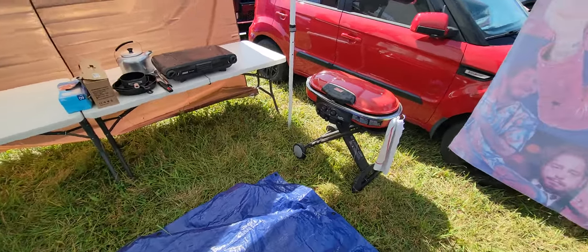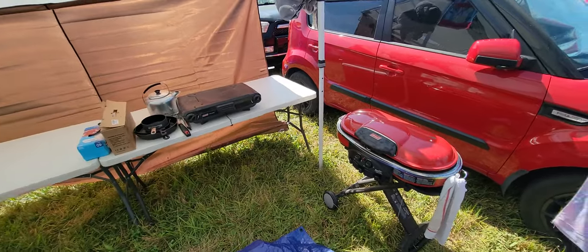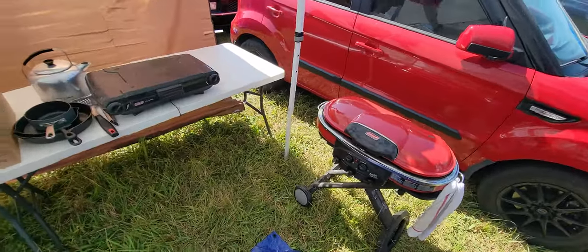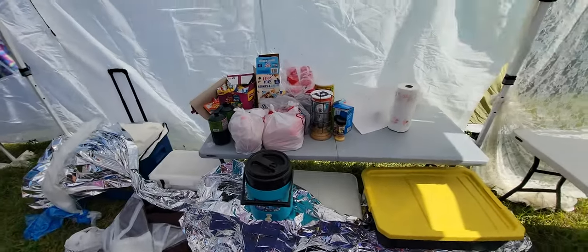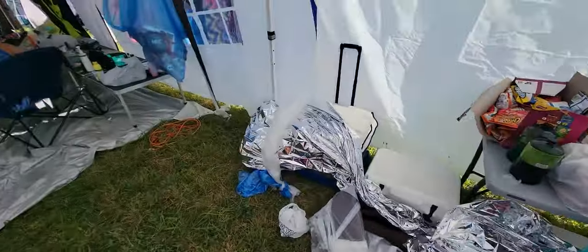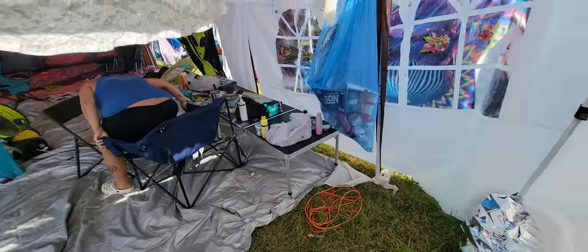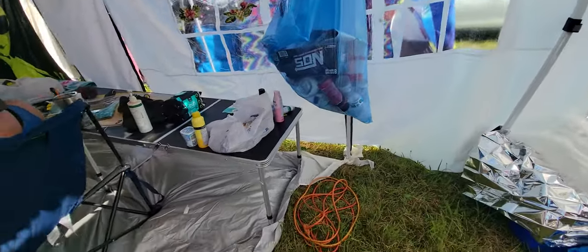So here's the rundown of our whole little setup. These are fabulous cooking facilities that rival any Cracker Barrel in the country. Over here is our bar slash food grab station. Here's our ping pong, beer pong table that needs to be cleared off to utilize for usage of said game.